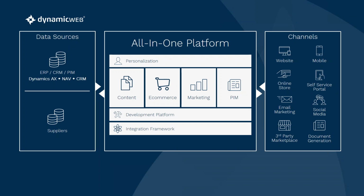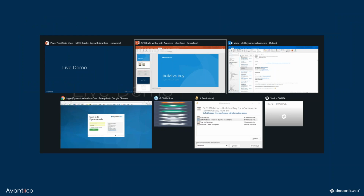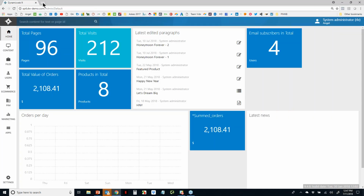Development platform means that you get a license from us, you're getting the full kit and caboodle, so the development platform that we use to make your website, as well as the development platform that you could use to further enhance your website. But we have so many features already baked in, you may not find yourself doing that. All right, and then of course we have content, e-commerce, marketing, and the PIM system built in. All right, so let me dive here into live demo really quickly here, just to show you what's what with things.